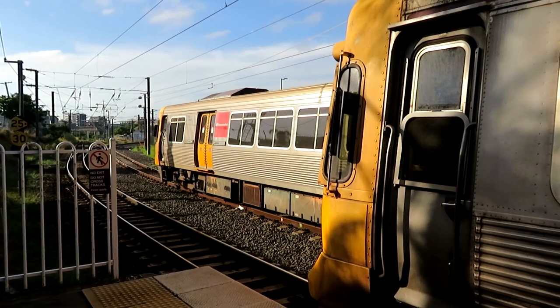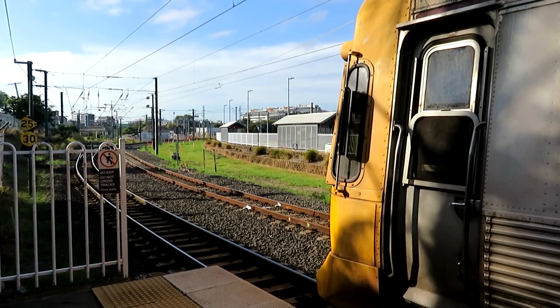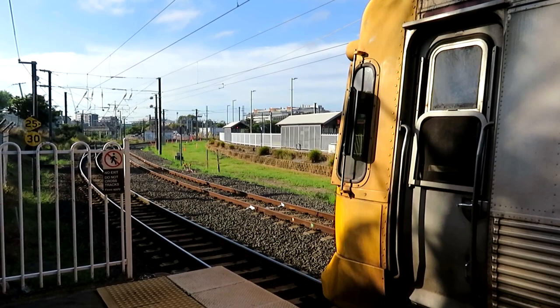The train will then get the signal to go. Continue around the corner here to the right to head for Cooper's Plains. A few seconds from now, shall I say. We've got the right of way right now.